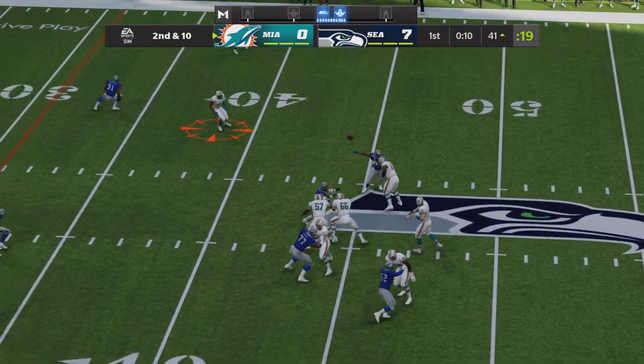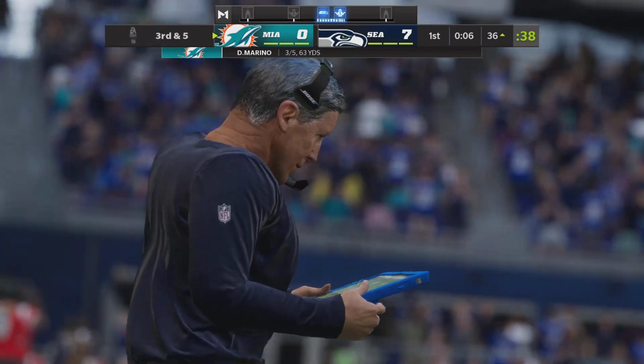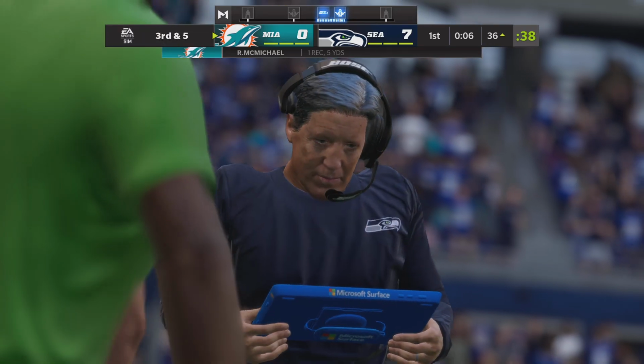The gun, it's Marino. And it's a short one here, complete to his tight end. 5 yards, now it's 3rd and 5.